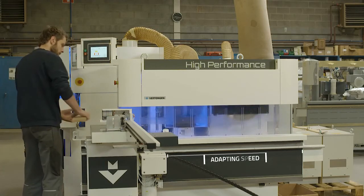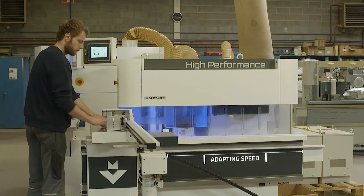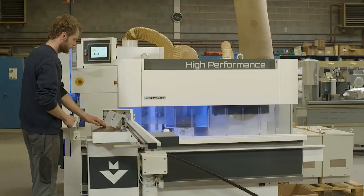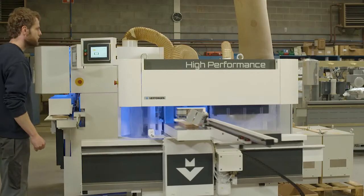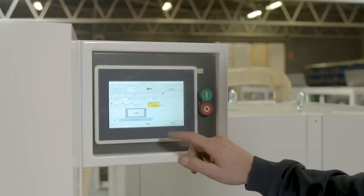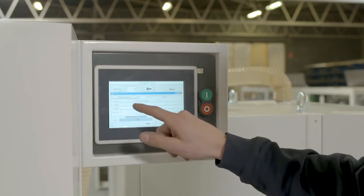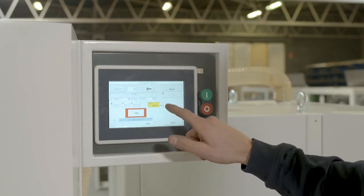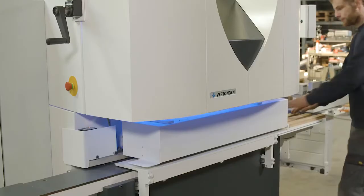The automatic table will adapt the speed based on the selected program and will change the speed for sawing, coping, and traveling. Again, the automatic length fence will install to the requested length. At an angle of 90 degrees, we have the PROFIL, a molder with one vertical stacking spindle which can stick all kinds of rails and stiles profiles.